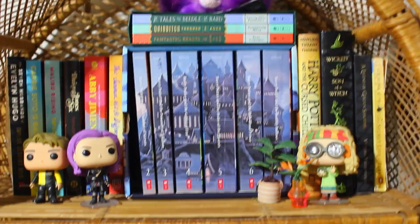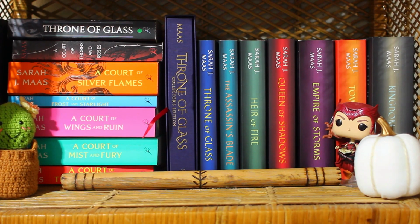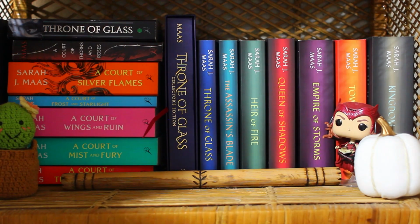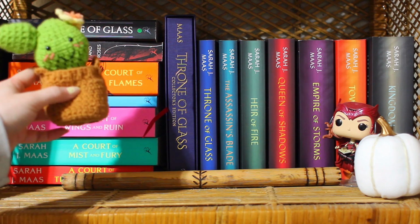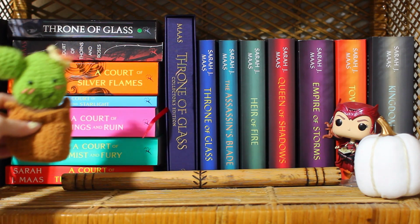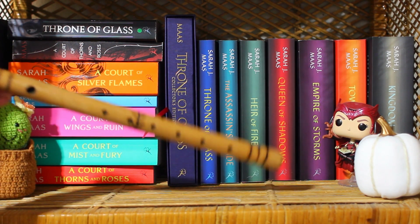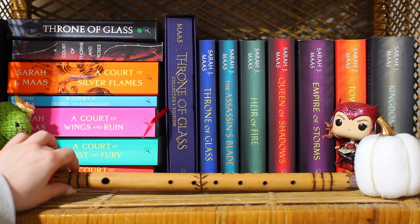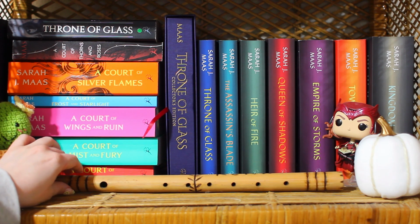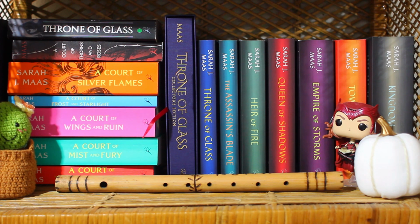Move down to the second shelf now. So this shelf is the majority of my SJM. I have all of my SJM stuff on this shelf, but starting with trinkets again, I have a little cactus that my sister-in-law crocheted me. I have a wooden flute that used to be my grandmother's, but when she passed away I took it because I was the only one in my family on my dad's side that knows how to play the flute, so it is mine.